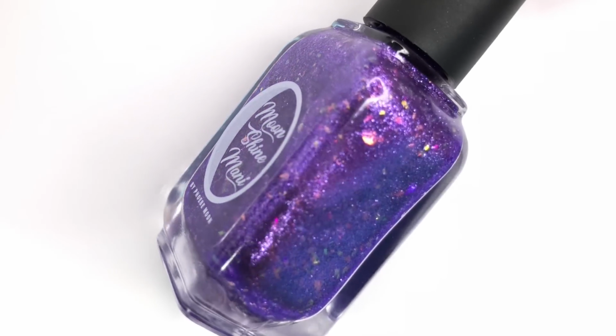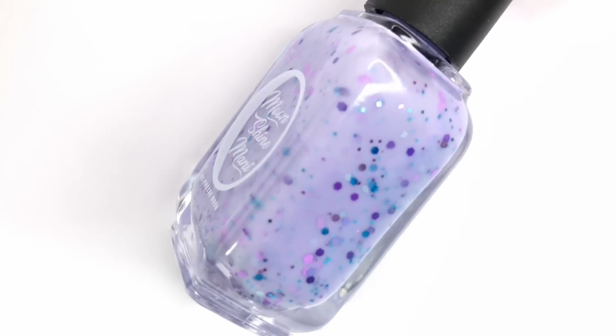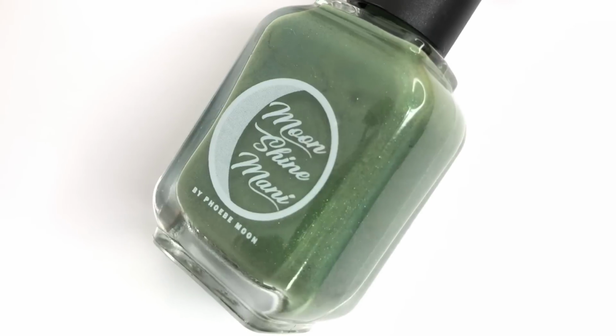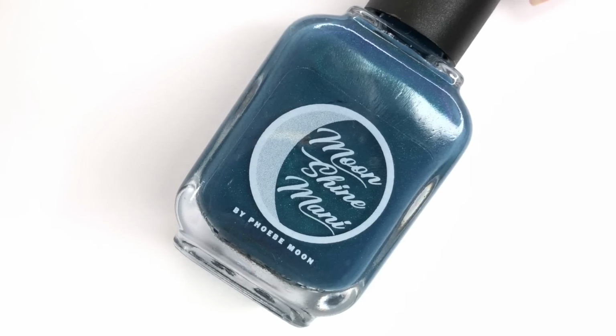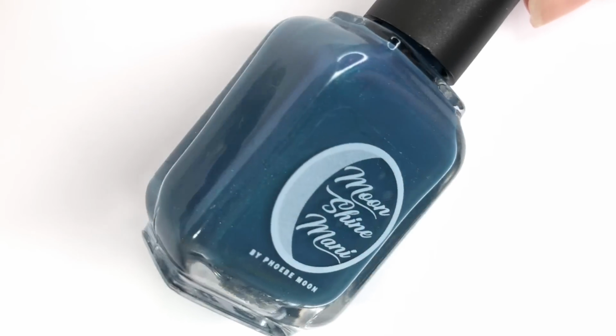Today I have a look at the First Impressions collection from Moonshine Manny. This collection is launching on Friday, January 11th, and it is inspired by the classic novel Pride and Prejudice by Jane Austen. It consists of 6 shades, and all of them are named after different quotes from the book. So let's take a look at these polishes.